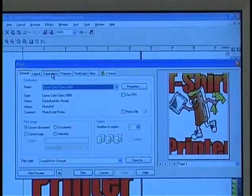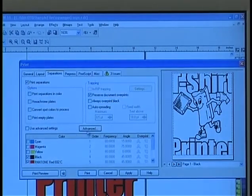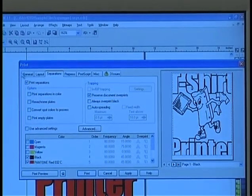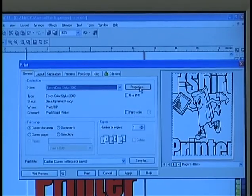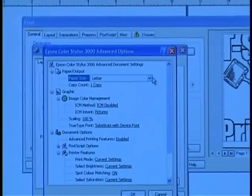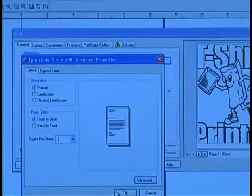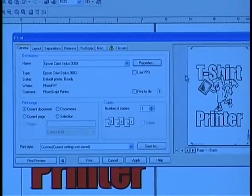We're going to click on the Separations tab. We're going to check on separations. We have to tell it the line count and the angle for the halftone dots. And by the way, let's go back to the General tab. Let's go to the Properties tab. Let's go to the Advanced button. Let's tell it we're going to print to 13 by 18 film. Now it looks correct on the right of the screen.